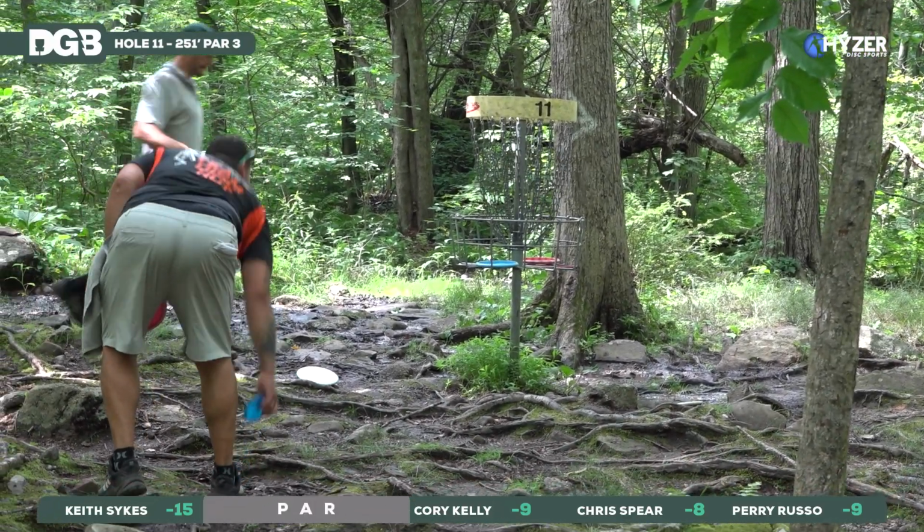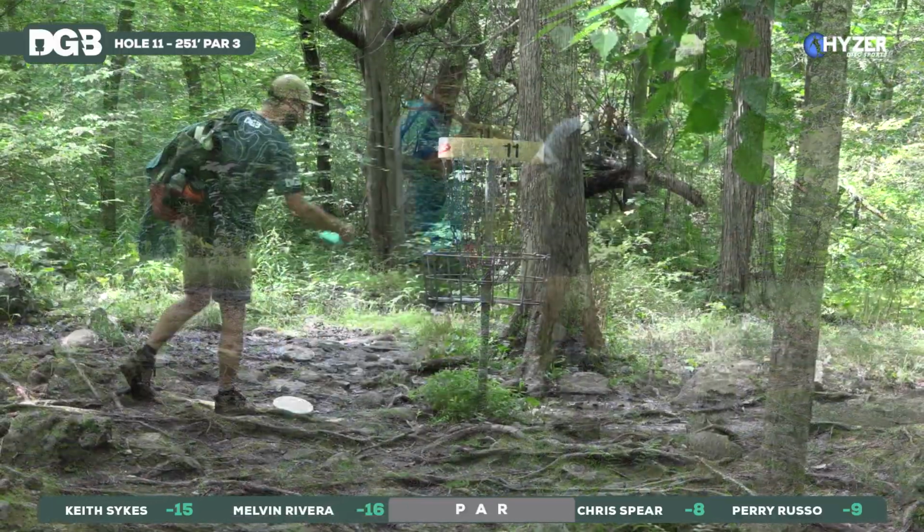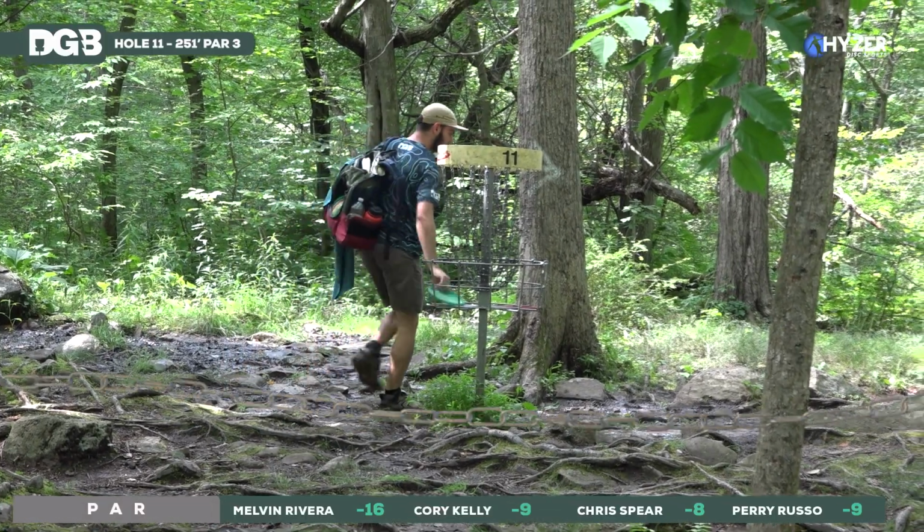My go, your go. The sunglasses are up now, so does that mean he's getting serious? It does change things. Yeah, obviously we're in the woods here. It's a little darker, but changes the dynamics.